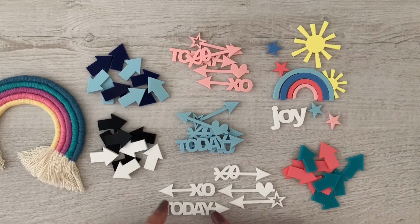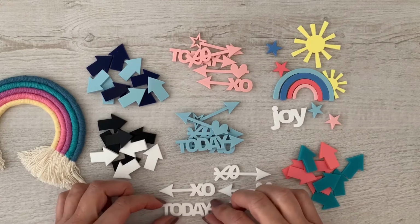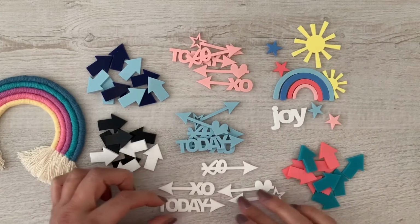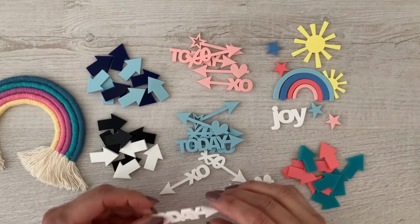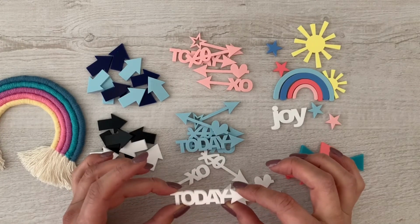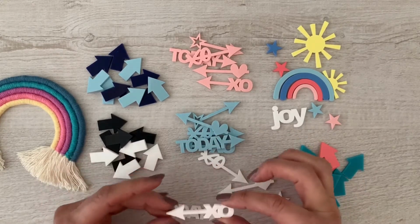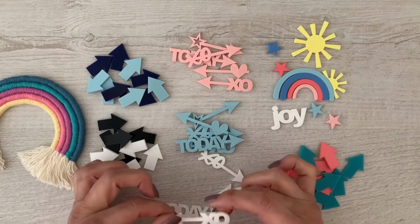I'm going to start off with the arrows in the middle. I am such a sucker for arrows, as are most of the design team, so I know that must be a good thing. These ones come in a pack of 5. They're just easy to use words, so you could pop them over your photo or point at your photo, and it's a great way to bring attention to your photo or journaling.